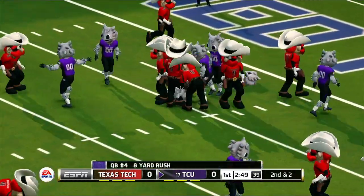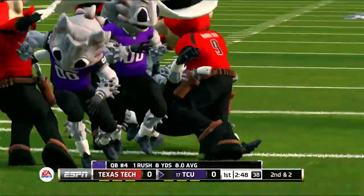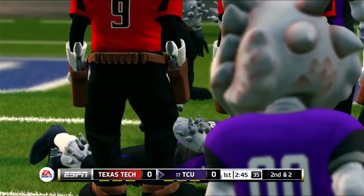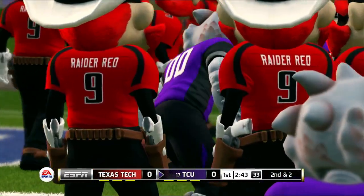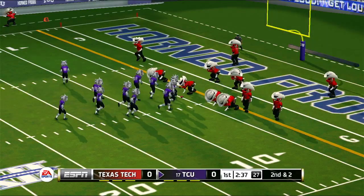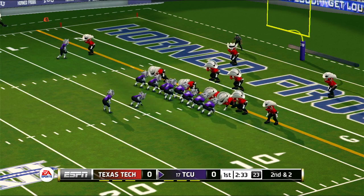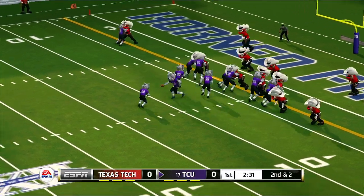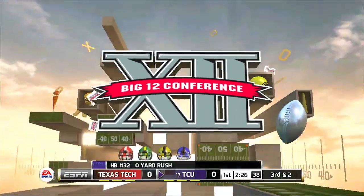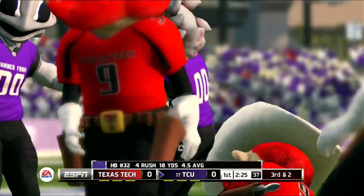Tackle made at the 5. Second and 2. It's second down, 2 to go. Ball on the 5. Ready! Ready! And off up the middle, and he's stuffed. No gain on the play. That'll bring up 3rd and 2.